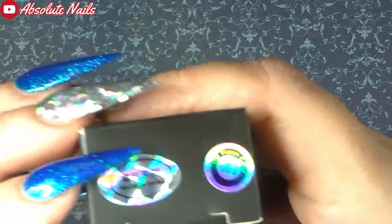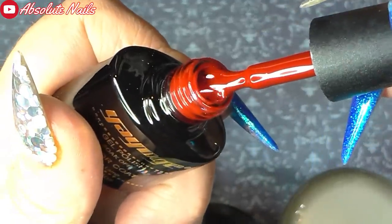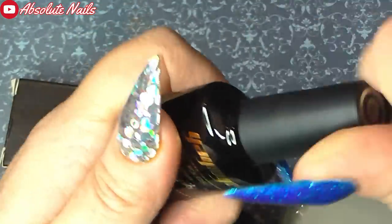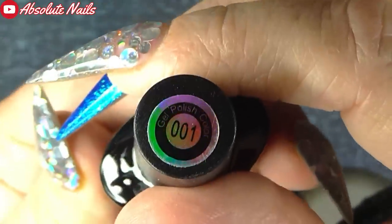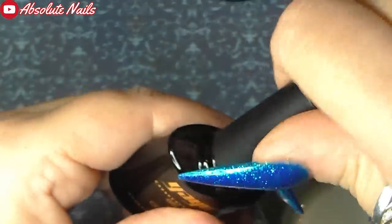The next one is 003. This is a red, obviously red wine series. They should all be different colors of red. The last one is 001, and this one is red. That looks very much like that red. I know it's slightly lighter than that red. So I will try these out on some nails to see what they look like.